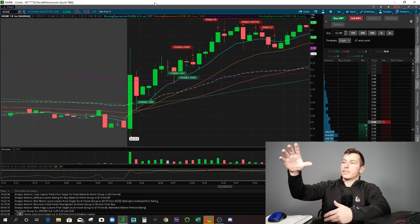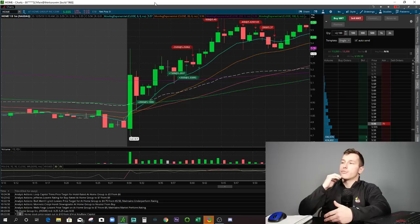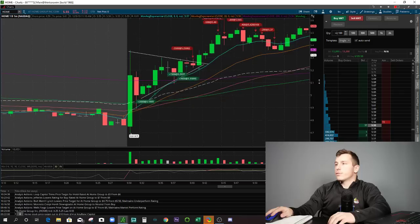After I get in the trade, I can see it's not going to do that, and that makes you kind of question your initial entry and setup. But anyways, I'm getting re-long here for a little pennant flag break. So I get long 3,500 shares.